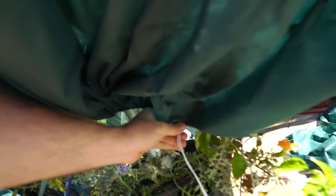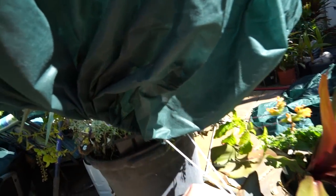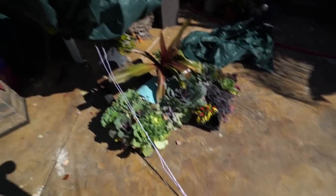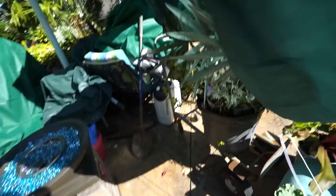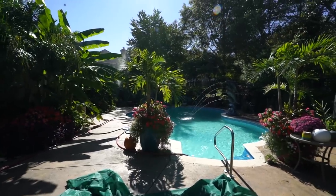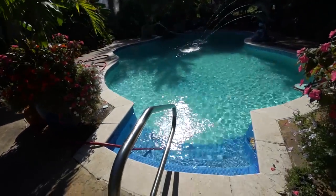Come in here and check on the Bismarckia palm underneath the bag. It's not really a bag, the circle with a bogus drawstring in it. Yeah, looks okay. Looks fine. Kind of a relief. I wasn't that concerned, but you just never know.